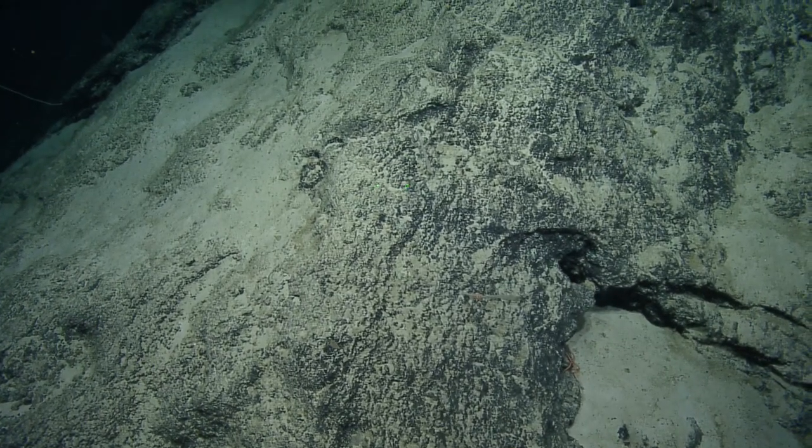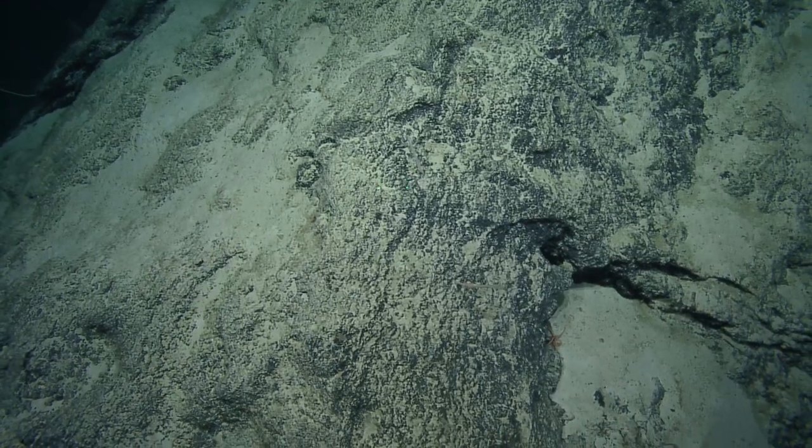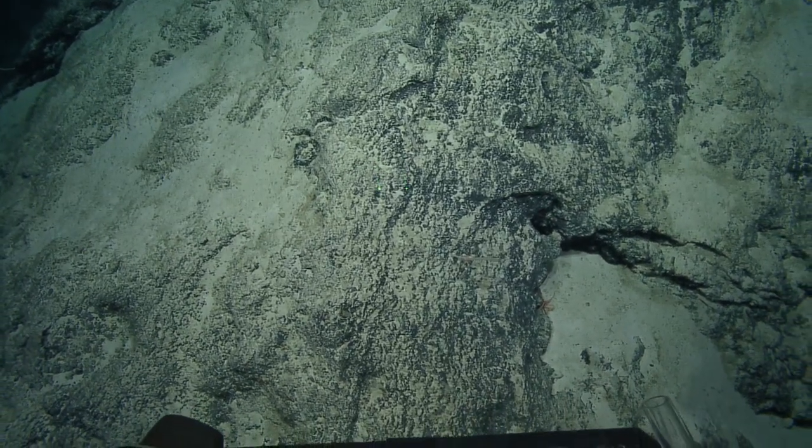We've seen enough of those today. I want to make sure the ID's right. It seems to be the dominant coral on this feature.